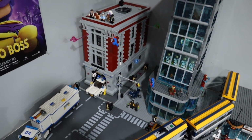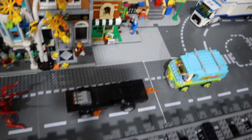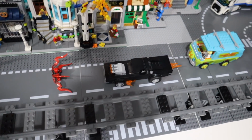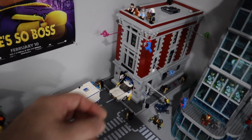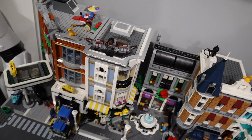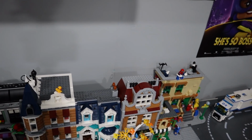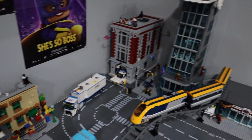Oh, I just found that. I was looking for that the other day. So I put this Spider-Man here because he's going to swing down on the Charger here in Venom. But I need this guy. Yoink. I just need this rod. I needed it for him. I'm going to put him in a different spot. Can't have two Spideys in the city, so I'll do that later.